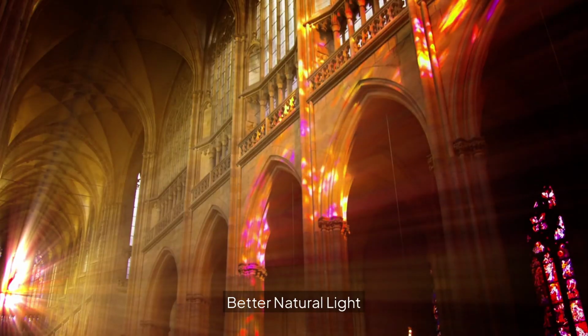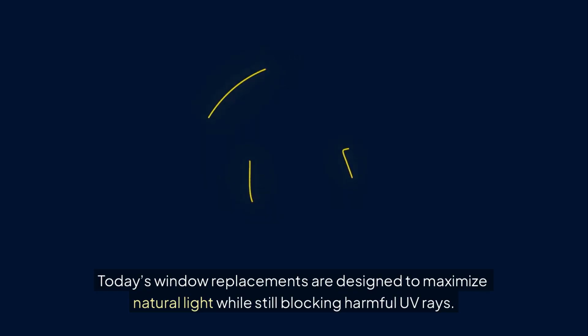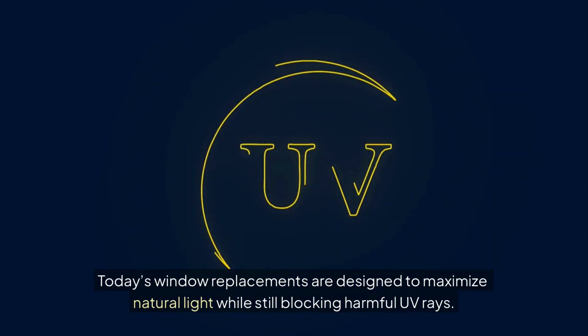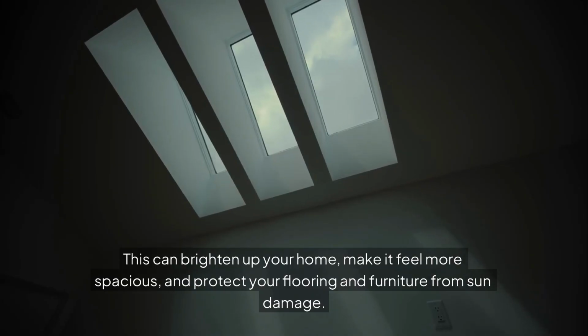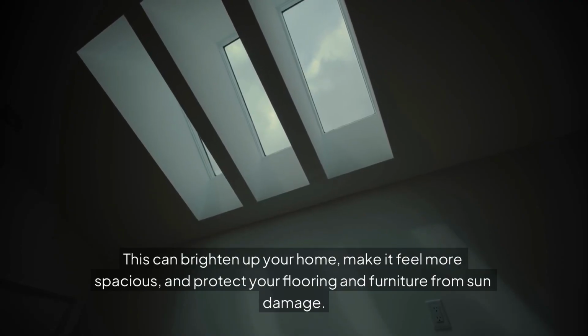Better natural light. Today's window replacements are designed to maximize natural light while still blocking harmful UV rays. This can brighten up your home, make it feel more spacious, and protect your flooring and furniture from sun damage.